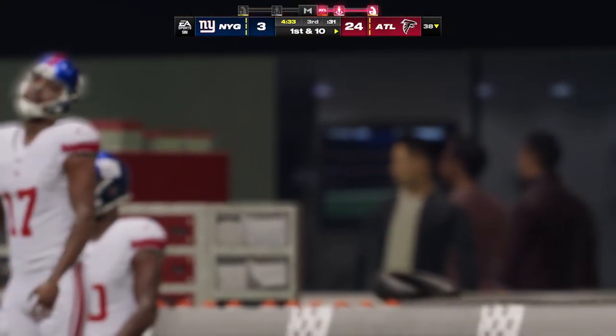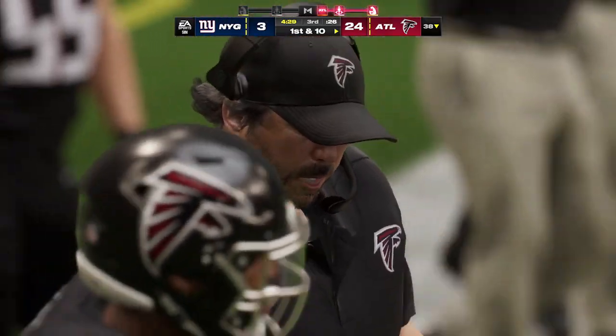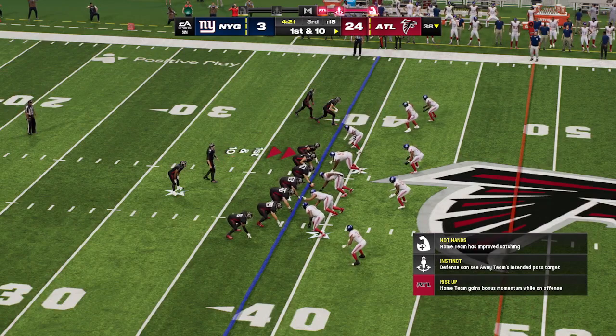Well, they're hoping that the second half is better for him than the first half. They've got to find a way to get him going. He's a big part of their offense. So here's a 1st and 10 at the 38.